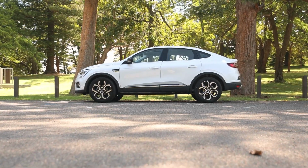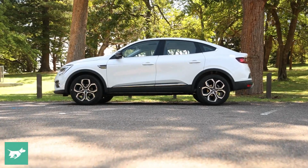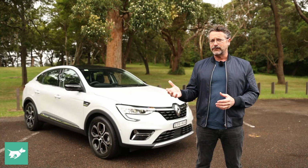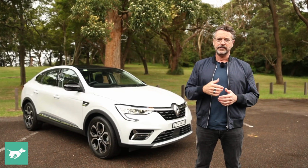Now, under the Arkana sits Renault Nissan's CMF-B platform, which it shares with the new generation Captur and the Clio 5, unlike the Kadjar, which shares its underpinnings with the Nissan Qashqai, the old Qashqai, not the forthcoming new one.